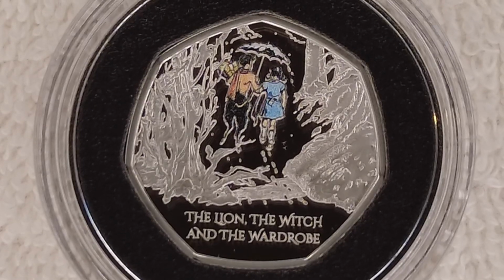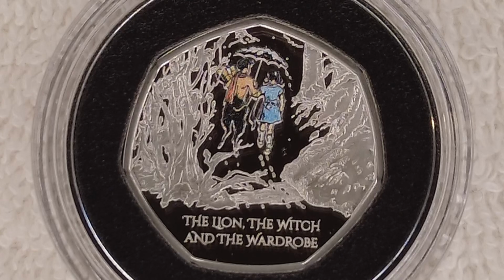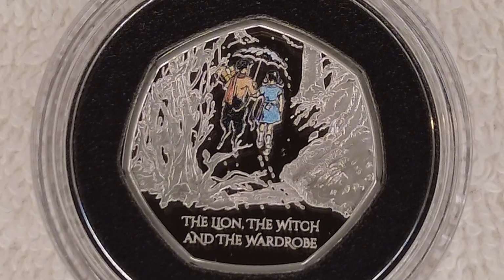This is the Lion, Witch and Wardrobe 2023 UK 50p silver-proof colour coin. Let's take a look.